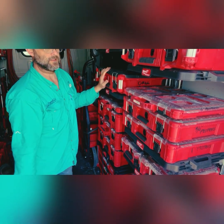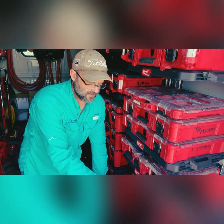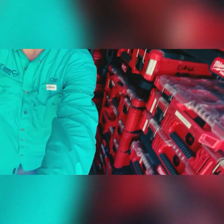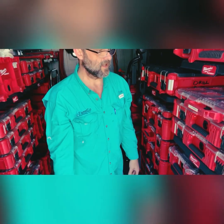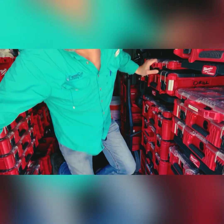What I really like about this whole system is if I'm doing a remodel, I've got this Packout dolly, and I just grab this crate that's got my power tools in it, or not all of them, but the drills and sawzalls. I grab that and whatever boxes of fittings I'm going to be using, and carry them inside. Everything's stacked up nice and neat. Works out really good.